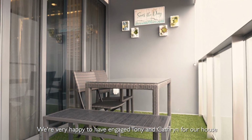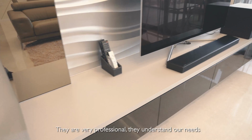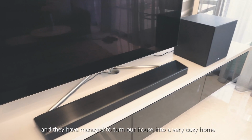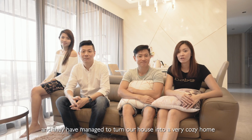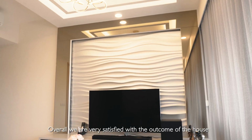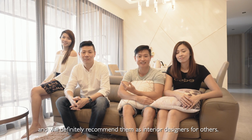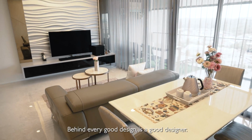We are very happy to have engaged Tony and Catherine for our house as our interior designer. They are very professional, they understand our needs, and have managed to turn our house into a very cozy home that we both love very much. Overall, we are very satisfied with the outcome of the house and would definitely recommend them as interior designers for others. Behind every good design is a good designer.